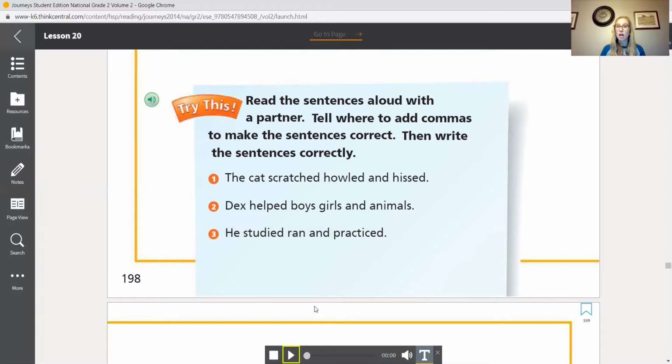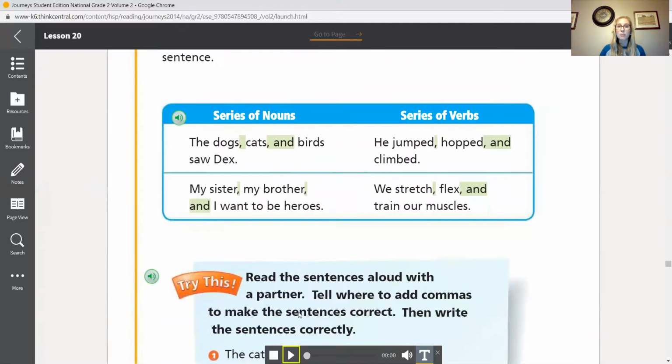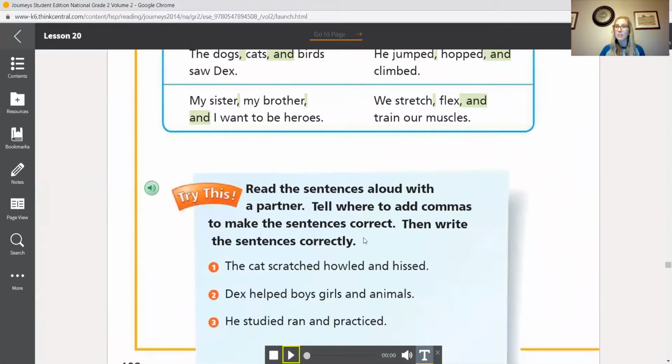Awesome job. So if you go ahead and reread those three sentences again, or have an adult or older brother or sister help you and reread them, and if you need help, you can look back at the top of the page and see how they put their commas in, and then you're going to go ahead and send that to your teacher, whether you're taking a picture of it or they have their way of checking in with you. But those three sentences are super important for you to do. So that is your grammar for the day. Remember, it is commas in a series, whether it's a series of nouns or a series of verbs.